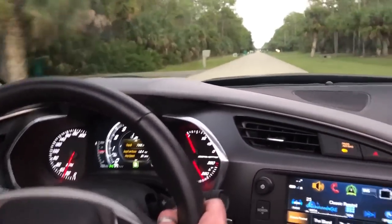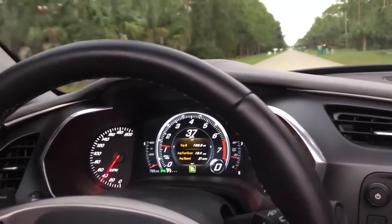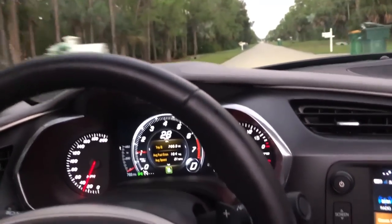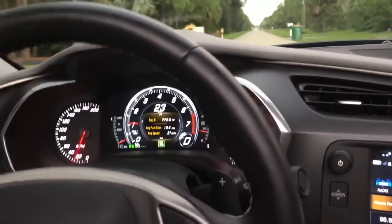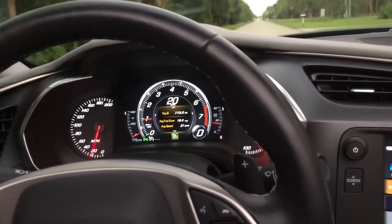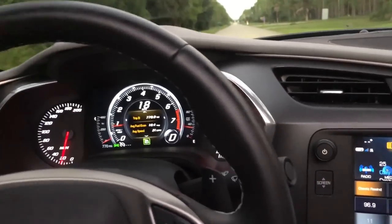Whoa! Wow, I didn't even get close to flooring it. I swear to you guys, I was in comfort mode, and I promise, or economy mode. That's the economy mode. I swear, I barely touched the accelerator. I have never, ever floored it in this one. And it, wow, did you feel that? I did. That was incredible.